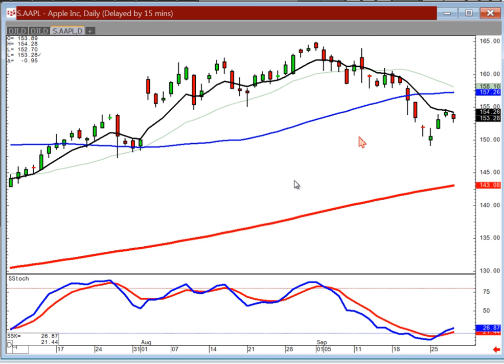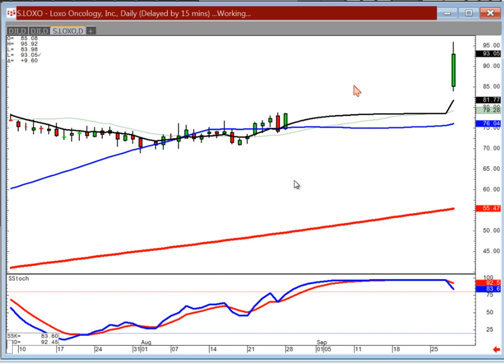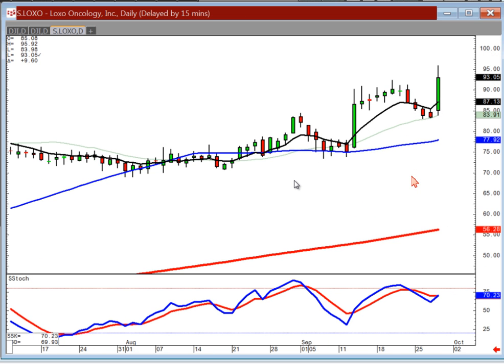Deer, you can get ready to buy this one. It won't make you a whole lot of money, but if it opens positive, you've got your classic J-hook pattern after a fry pan bottom. And LOXO, big gap up today. Wouldn't necessarily be a buyer of this, but I would anticipate you're going to still have a steady uptrend.